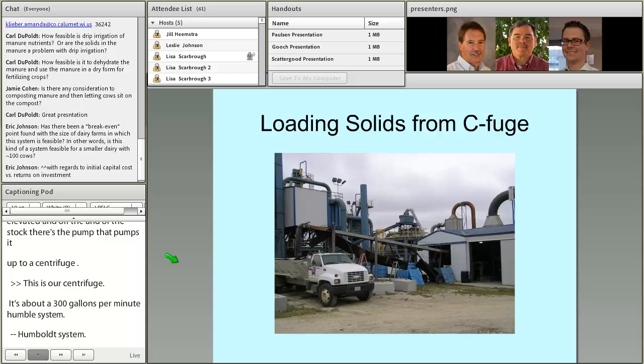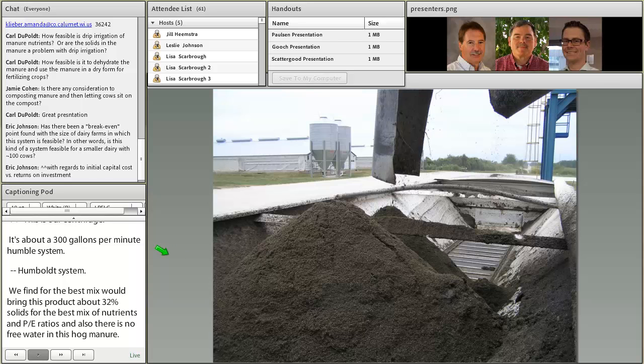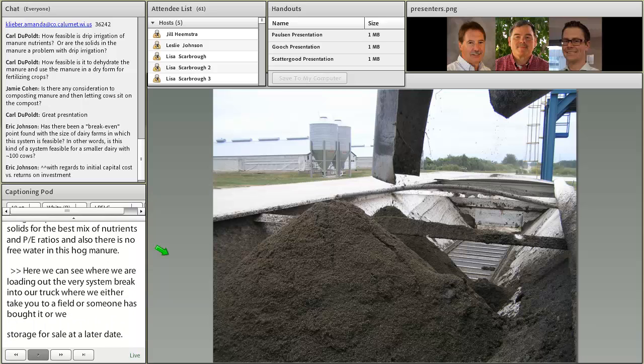Here's where you can see where we're loading out the conveyor system right into our truck, where we either take it to a field where someone's bought it, or we store it for sale at a later date. Here's a picture of the product that's loaded into the truck. Works really well.